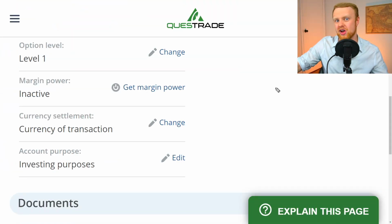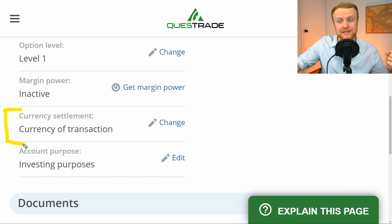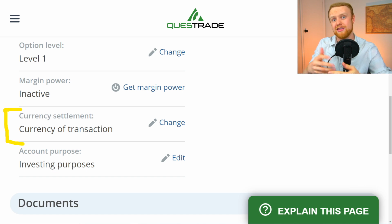Now, let me show you how Questrade solves this problem of converting your money into US dollars and back into Canadian dollars. And this is how Questrade solves this problem of selling and buying US stocks and having to convert your money constantly. They actually have this option here called currency settlement, and it gives you options in the way that you want your settlements to happen when you buy or sell a stock. So this just means you can choose whether or not you want your money to come back to you in US dollars or Canadian dollars.